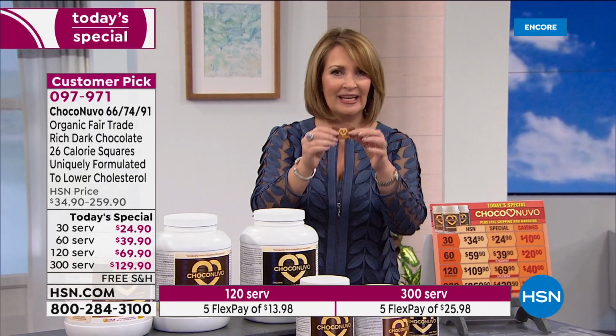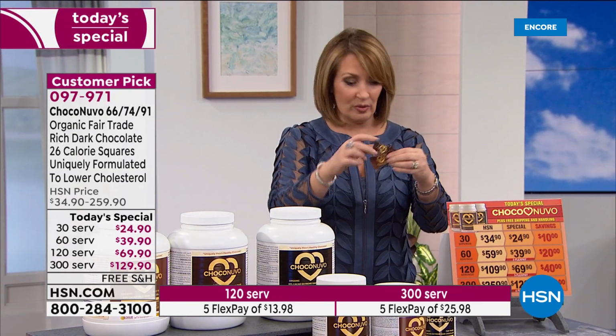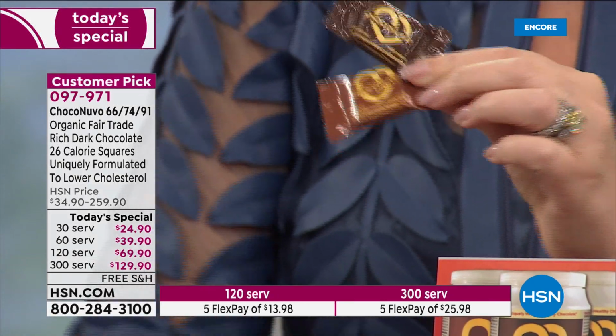And they come in these own little individual packets, so you can keep some at work, in your drawer at work, keep them in your purse, keep them when you're on the go. It'll help you stay on your diet, that's for sure.